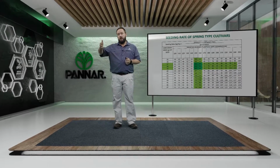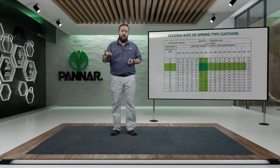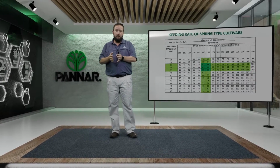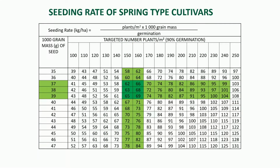As soon as you move into a later planting, you can start to gradually increase your seeding rates. The reason for that is obviously your season is getting a bit shorter. You don't have the same development time on your germplasm, and you want to compensate for that because you won't have the same tillering ability as when you planted early. But a maximum of 100 kgs per hectare, and that's where we get to the 240, 250 plants per square meter. You can see it stops at about 100 kgs. So that's the rule of thumb. That's the easiest way to remember it. Just makes it easier. We don't need to complicate things.